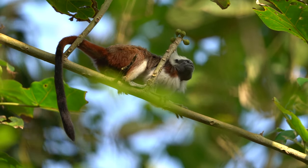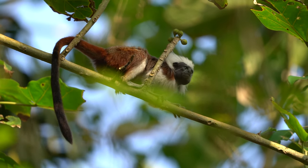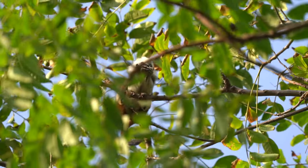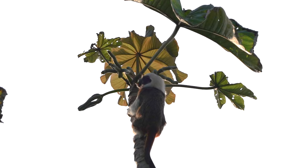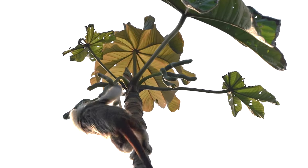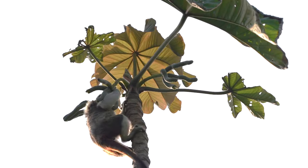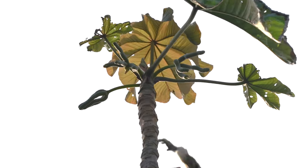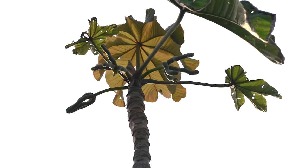Cottontops are super important for the environment because they distribute seeds all over. You could see them here eating the papayas. They eat flowers and seeds and fruits, and then they poop them out or spit them out, and that's how all the pretty little trees and shrubs grow for all the other animals. And one last thing, these little cuties can live up to 30 years in captivity, which is super cool for such a small monkey species.